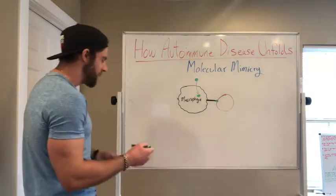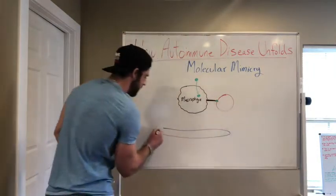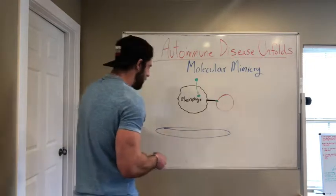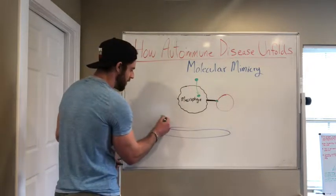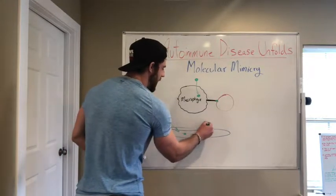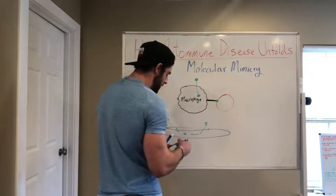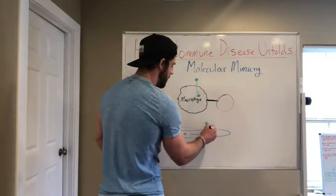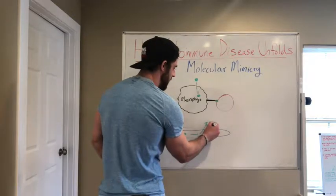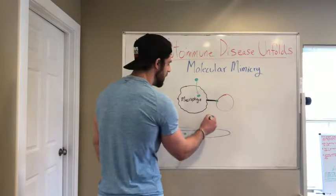Now, what can also happen is that if you have your own tissue, say right here, your own cells, these bacteria, as an example here, can infiltrate and go into the cell. And what it does is it kicks out these self-antigens, these self-proteins. These things get released because the bacteria is destroying the cell.